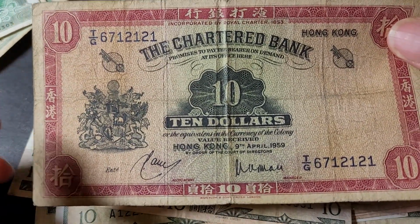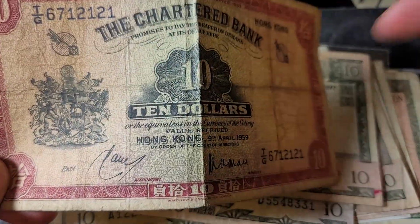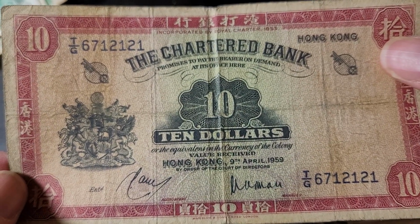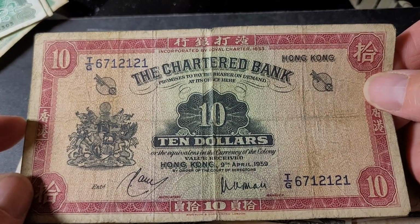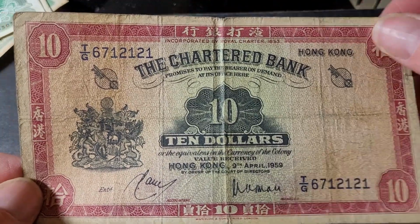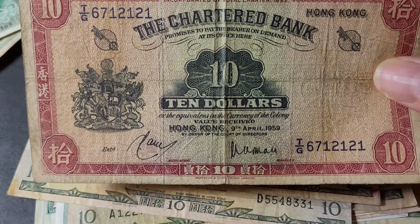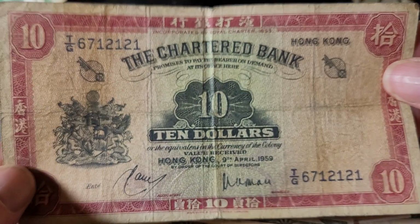It was first issued in 1959, so this is the first year of issue here, the smaller banknote. Earlier, the banknotes were actually bigger, 95 millimeters by 166. This one's 84 millimeters by 151. The bigger banknotes are more expensive, and for Chartered Bank they're quite expensive. You'll be talking probably at least $300 to $400 for one in this condition.